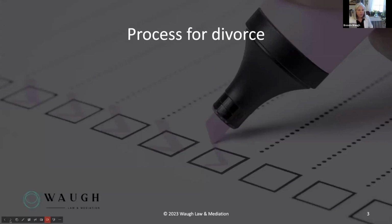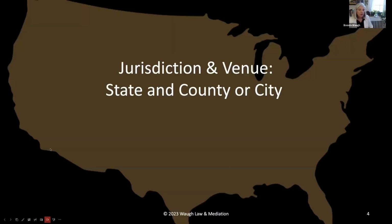So what is the process? What are the steps? What do you need to do to get that divorce order from a judge in Virginia? First of all, you have to file it in the right place. That's called jurisdiction and venue. You can't file for divorce in Las Vegas. You can't file for divorce in California when you don't live there. So the court has to have jurisdiction, and it has to be the most convenient place to bring this suit for the both of you.